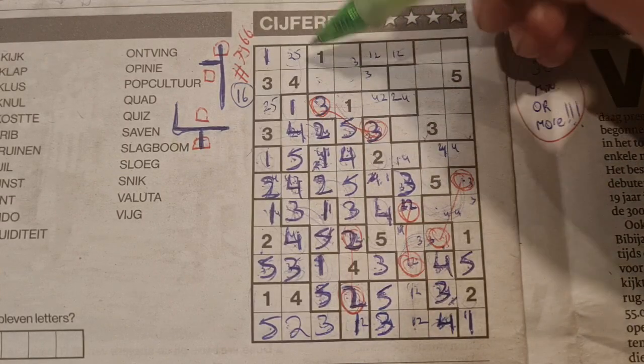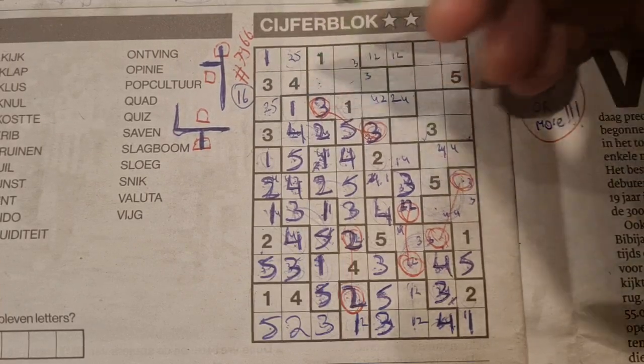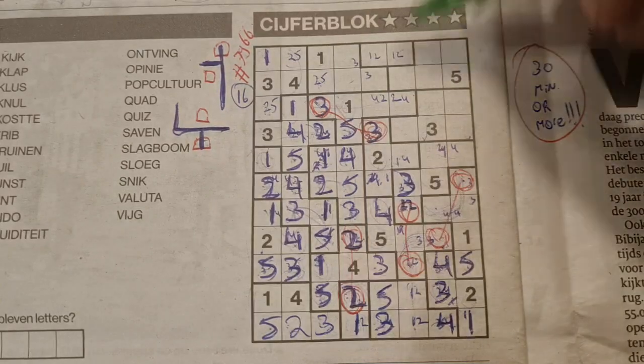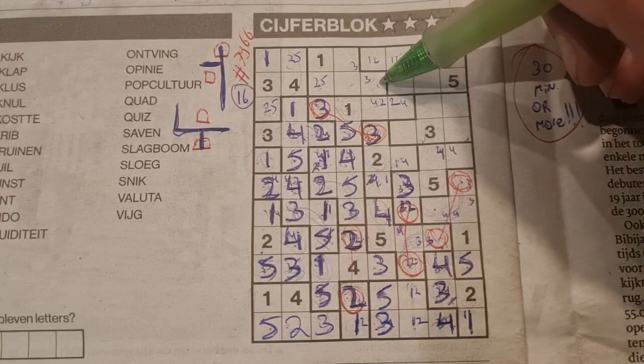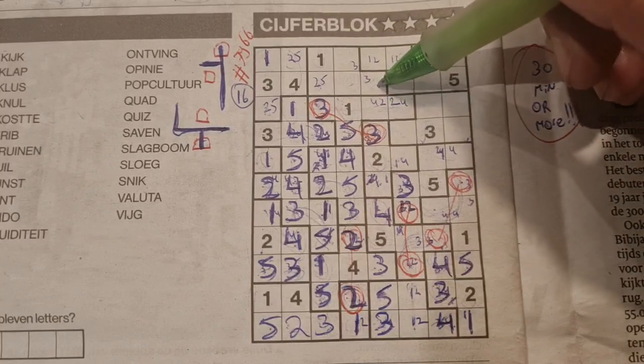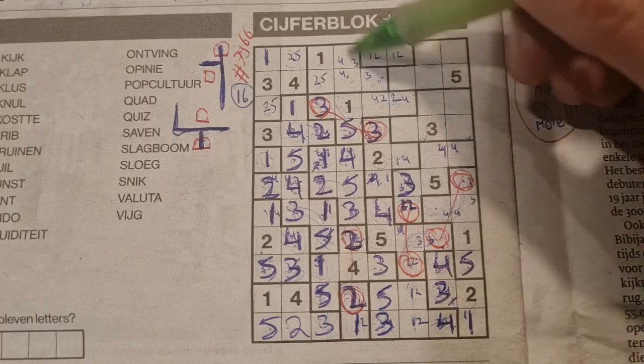Okay, we go up. This box can be 1, can be 3, can be 4, so 2 numbers left, 2 and a 5. And I need a 4. Well, this box can be 4. We have a double 4 here. So the 4 could be here, could be there. Need a 5 here also.